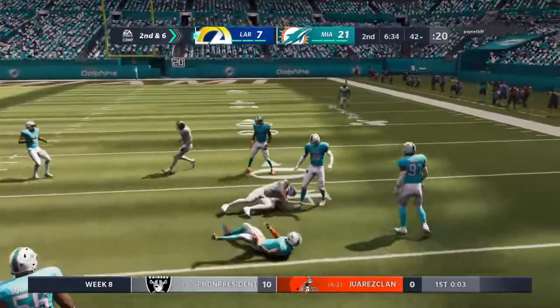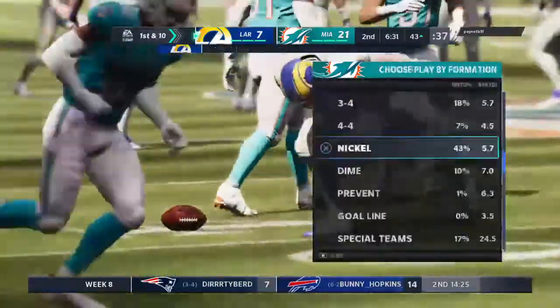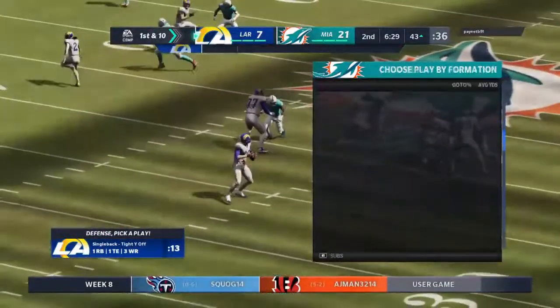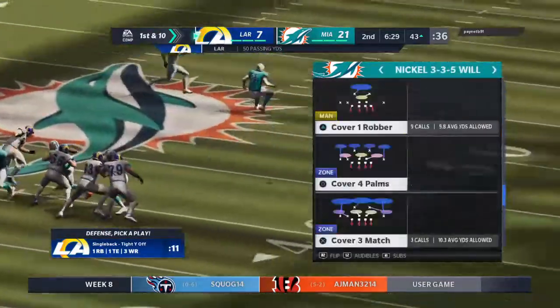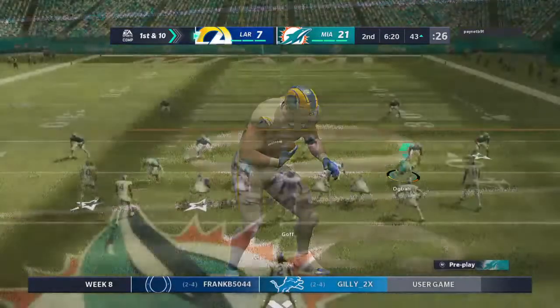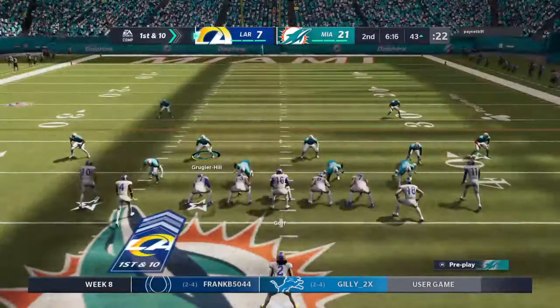Connection made here, Goff to Higbee. And he's got another first down as he's brought down at the Dolphins' 43. A solid gain of 15 yards, and the sticks move. So now 1st and 10 as they've crossed into Miami territory at the 43.